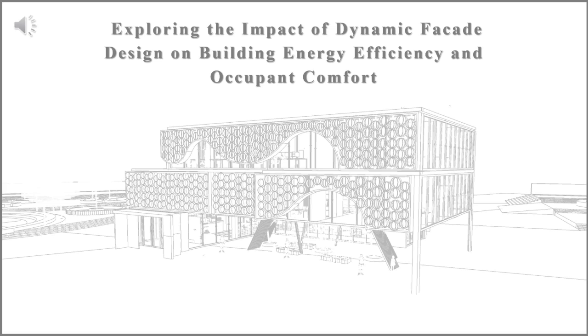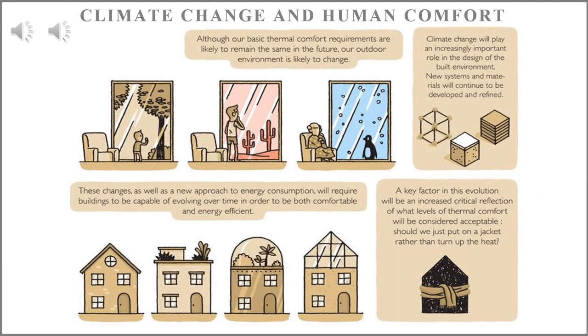Hello everyone and welcome to our presentation on climate and comfort, where we're going to explore the impact of dynamic facade design on building energy efficiency and occupant comfort. In different geographical locations, comfort needs vary widely, whether it's managing humidity in tropical regions, maximizing insulation in cold climates, or balancing seasonal changes in temperate zones.